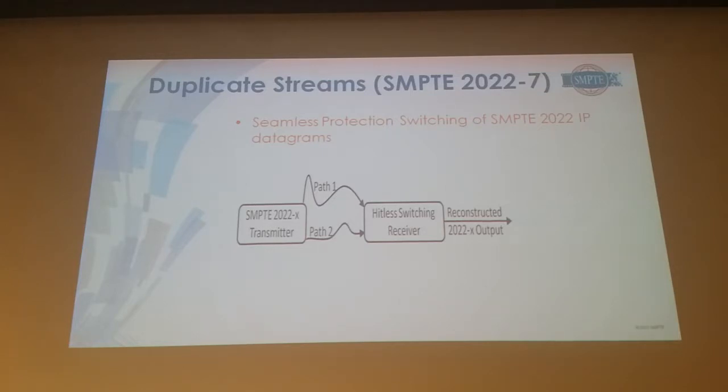All seems easy, but once you get into the details, how big are your buffers and how do you align these? And once you get into details, that's where the standard jumps in. So it's basically a different way of how to deal with the error management. So you've got the dash 1 and dash 5 dealing with adding forward error correction, and then an alternate way is doing this dash 7, which is a duplicate stream.